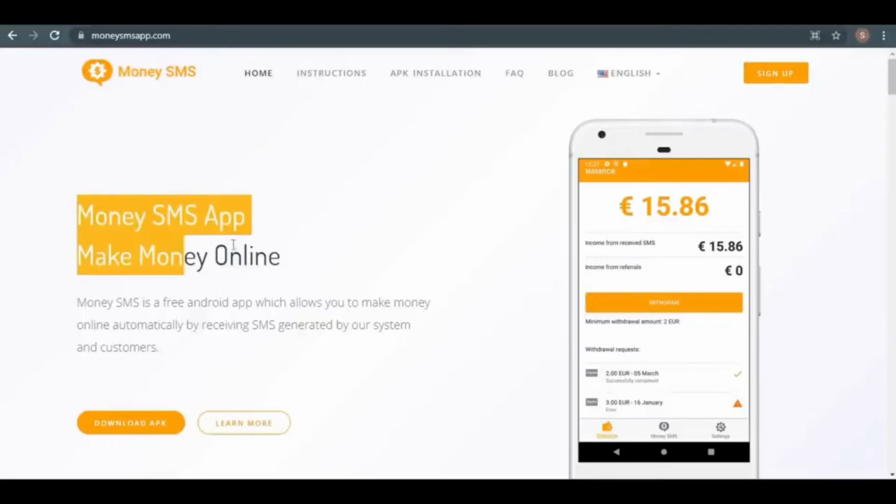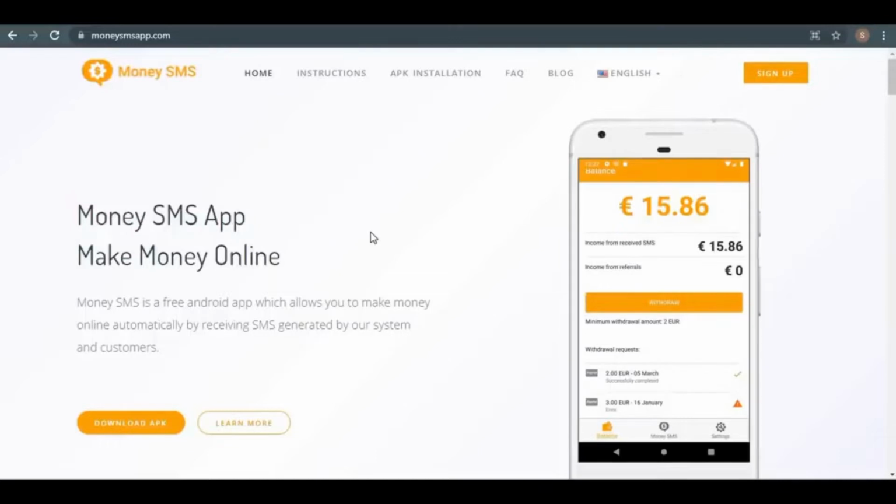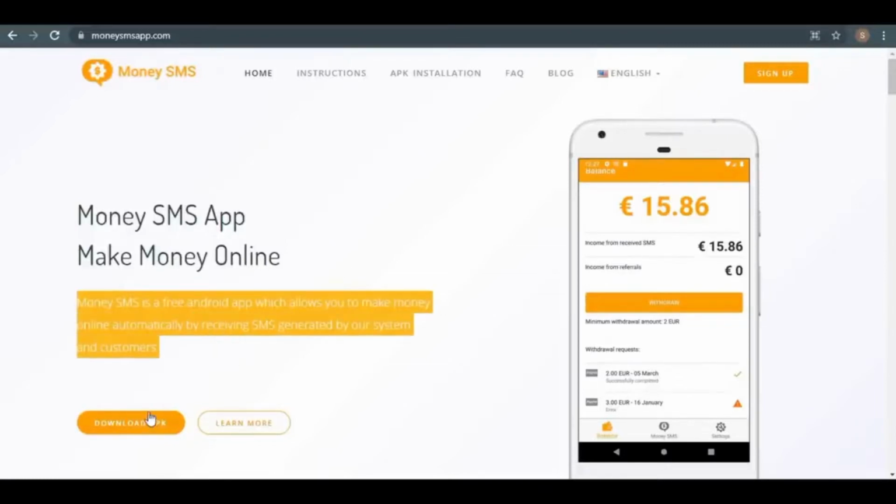You are not obligated to respond to those messages. They're worthless in every way. They are simply numbers that you are familiar with, which you can delete as soon as you receive them, but you will still be compensated for each SMS you receive. As a result, no effort is necessary.